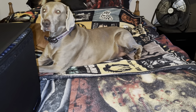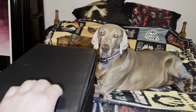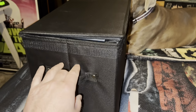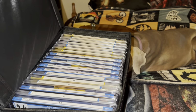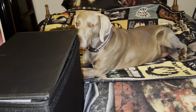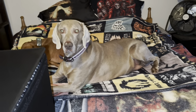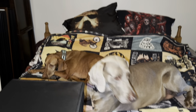Today we're going to go through my Vampirella collection. I'm going to add a couple of miscellaneous books at the end. I have my graded stuff in this little portable tote bin thing, and I'll show you all the graded Vampirella books I have. I do have a couple of raw copies, and I have some other little stuff I'll show you guys at the end.